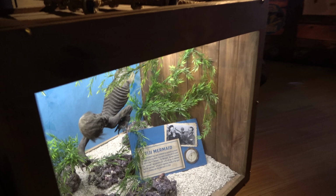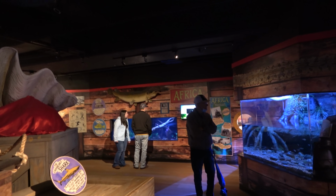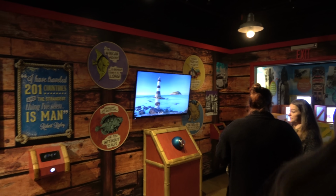And like I was talking about the mini Ripley's Believe It or Not, here's the classic Fiji mermaid. And each tank's done to a different country, so you've got Africa and Indonesia, the Caribbean, and things like that.